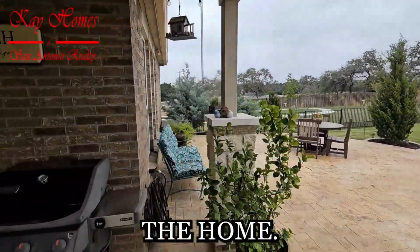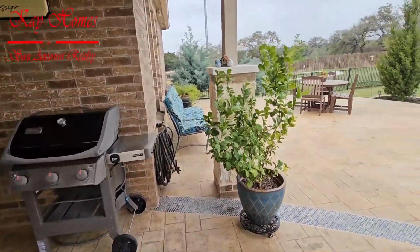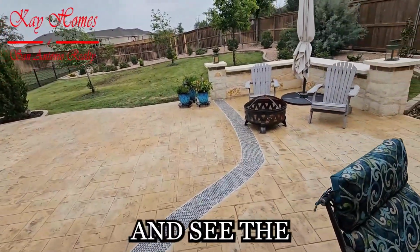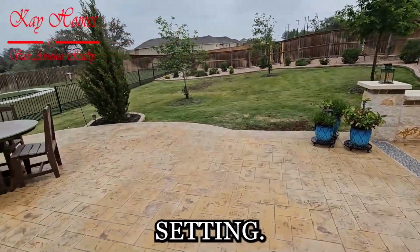And one thing I love about the home, it also got pre-plumbed for gas. And look at everything that the owners did. Let me go ahead and see, they extended the patio. And with the patio extension, they went ahead and got the concrete stain.